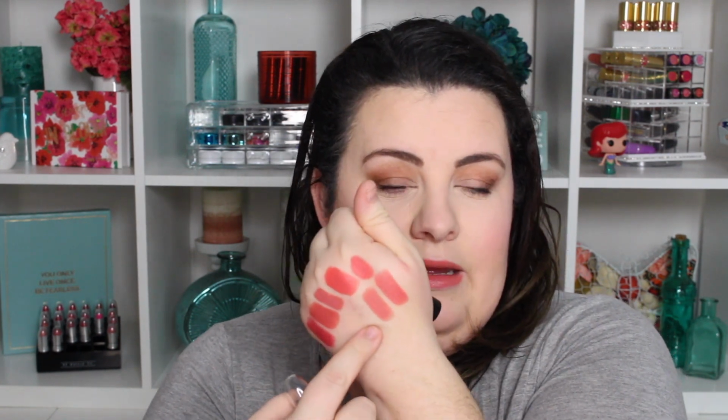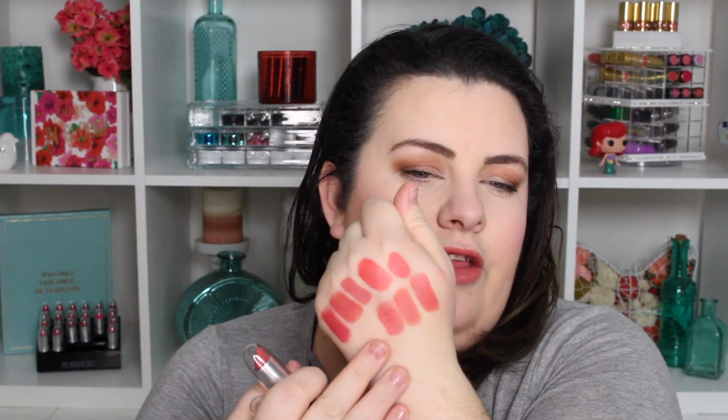And then the last two are from MAC that are kind of warmer. The first one is Runway Hit, and I talk about this all the time. My good friend Kayla can vouch for that because she always tells me how beautiful this is on me. It's earthy, but it's coral and peach, and it looks so great on. And this one is called Sea Sheer. Now this one is a sheer formula, so it's going to be a little bit lighter. It has more of a sheen to it, but it also pulls a little bit more of that terracotta color that I like.